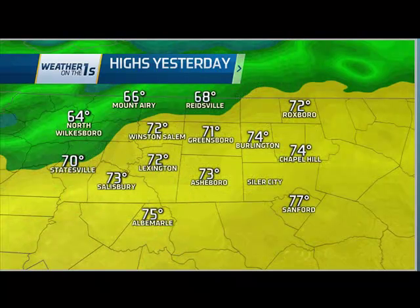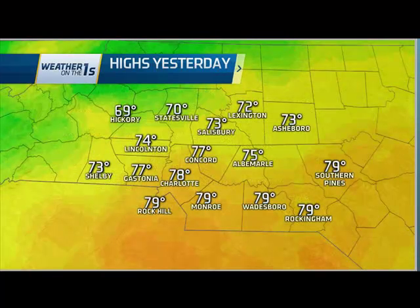And let's take a look at the Greensboro and the Charlotte viewing areas. There's a look at a lot of folks in the lower to mid 70s in the Triad region yesterday. In the foothills and Virginia border areas, it was 60s. And then there's the Charlotte Metro. Look at that. Upper 70s. That was nice. What a nice afternoon yesterday.